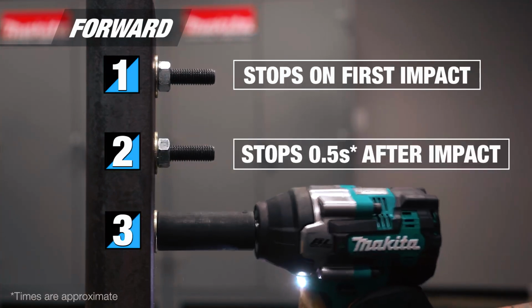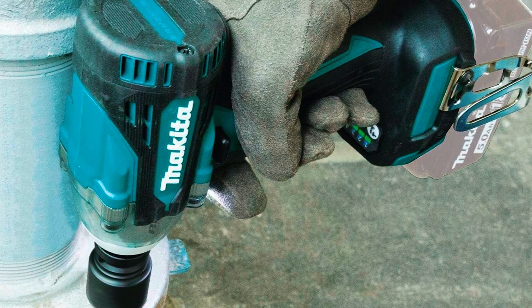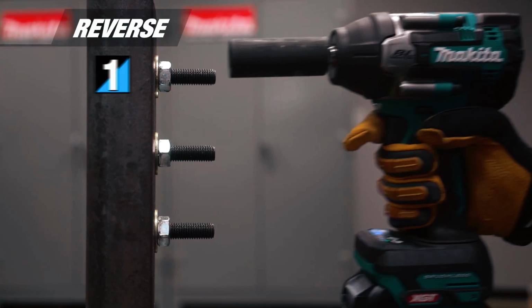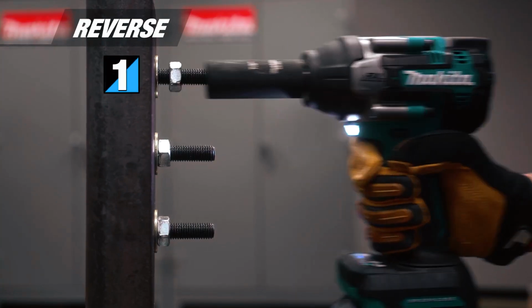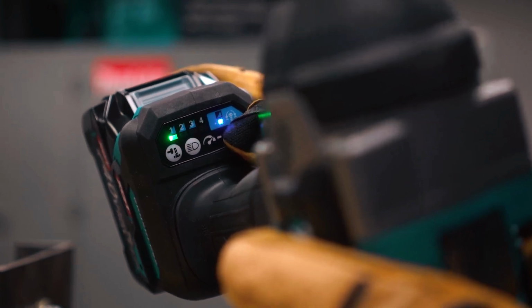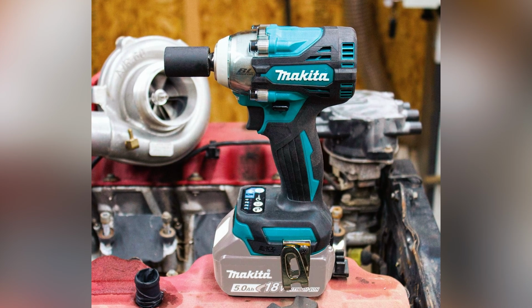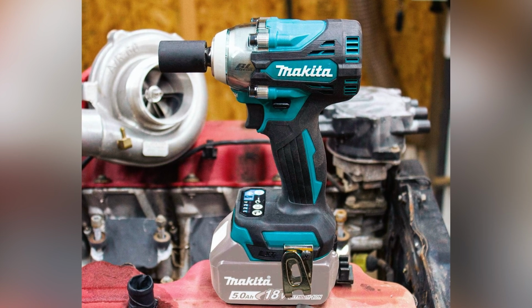unmatched fastening performance. With a compact and ergonomic design measuring only 5 5/8 inches long, it provides improved fastening control and extended runtime. The impact wrench features a 4-speed power selection switch for precise fastening control in a wide range of applications, along with 3 forward and 3 reverse auto-stop modes for increased efficiency.